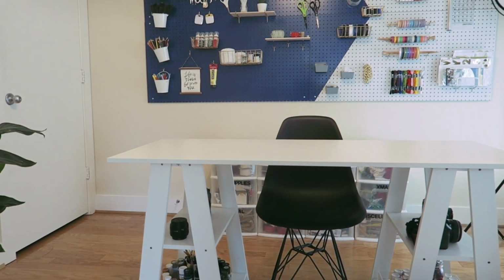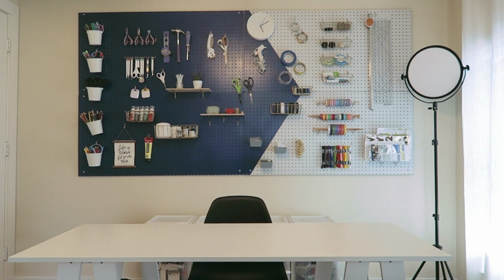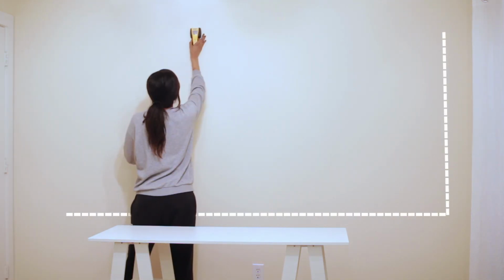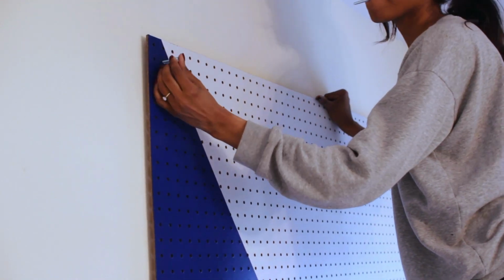So let's start in the crafting area. This is where I film my videos. I couldn't paint the walls, but I still wanted to add color to the walls. So I built this pegboard accent wall, and I will link the video where I made it down below. It took a lot of time to make, but I love it because I can hang craft supplies on the wall, so it's functional, it adds color, and it also makes a great backdrop for filming.